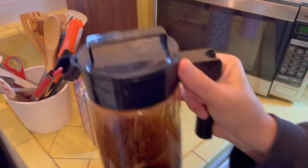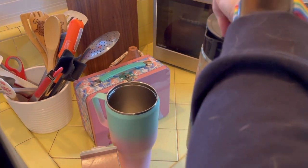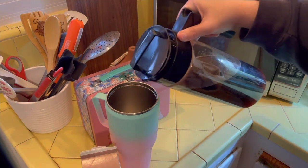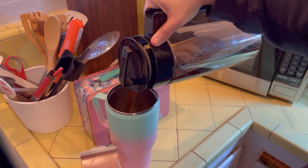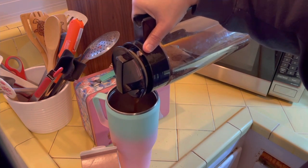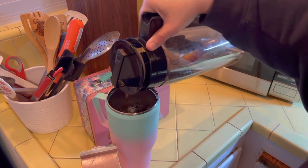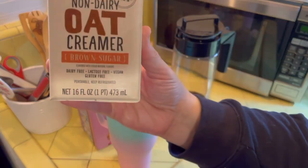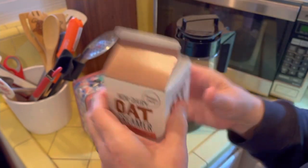So now it's my turn to get my coffee ready for work. And I am going to make some cold brew that I keep in the refrigerator. Might get my cold brew off of Amazon, or this is from last summer. So I can't even tell you what kind it is because I took it out of the box and keep it in a jar, but they're like tea bags that I just put into this pitcher and leave them overnight, and the next day I have cold brew. And then I'm using my Trader Joe's brown sugar non-dairy oat milk.